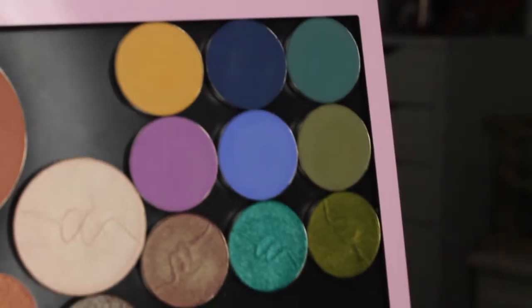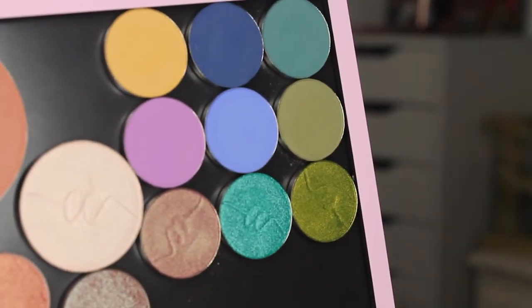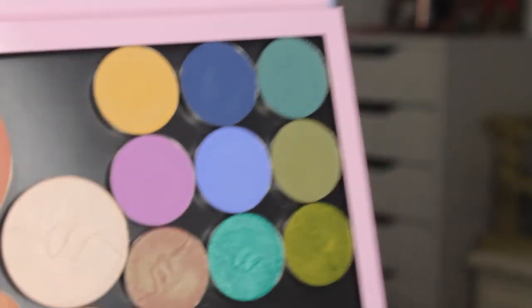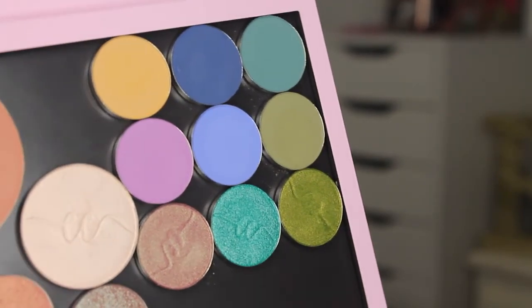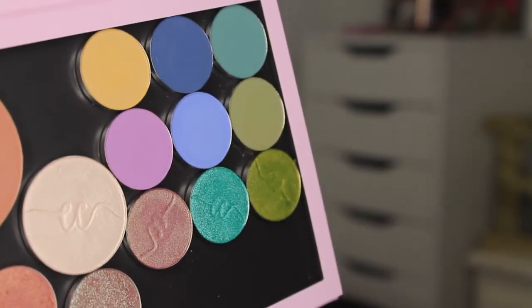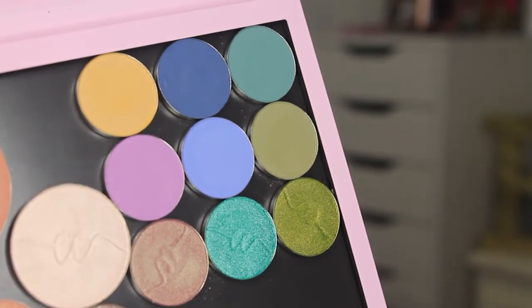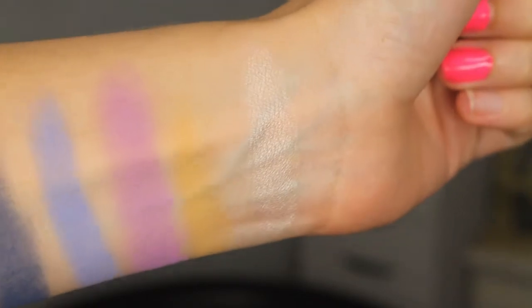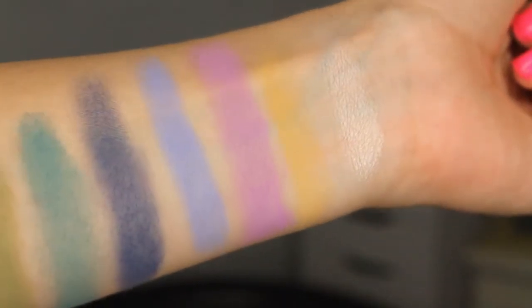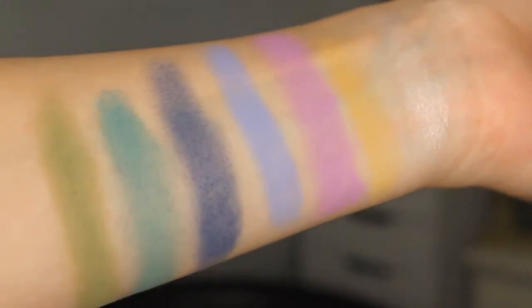Here is a closer look at the 9 shadows and highlighter that I bought. That is pretty true to color, I believe. As I'm sure you could tell, I'm very happy with my choices. Here are the swatches on my arm.